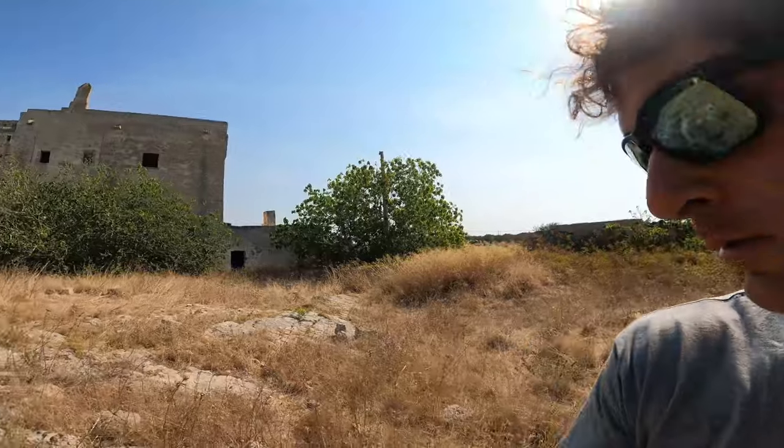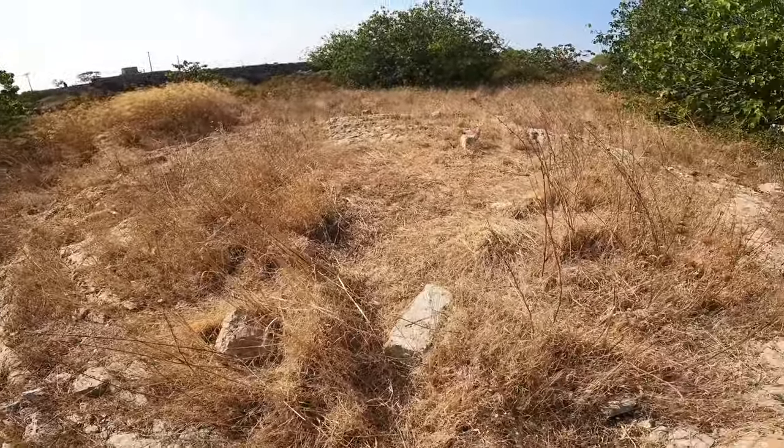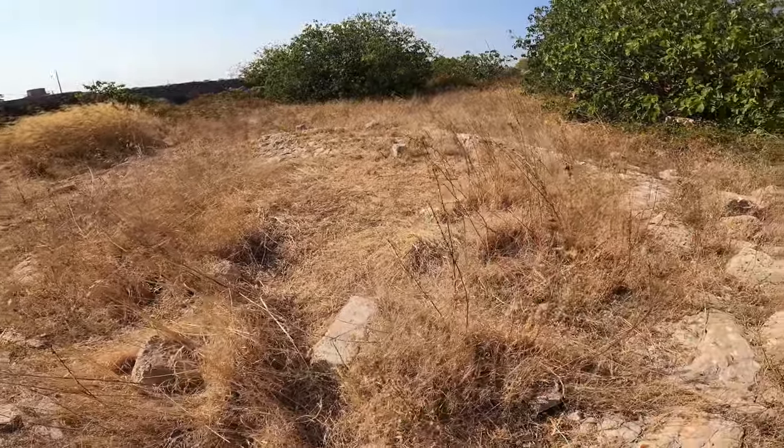We're in the yard of this Masseria. I see the doors are all open. Let's go check out how it looks inside. Here there is a circular structure. I'm not sure exactly what it is, but it could have been the place where they crushed the olives to make the oil.